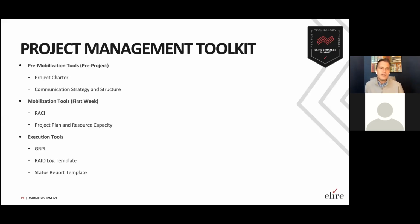So let's move into our final section, which is execution tools. We're going to talk about three: the GRIPI, the RAID log, and the status report. And I see some people are asking about these acronyms, and we will be doing deep dives into the acronyms and really sort of explaining what each of them stand for. So by the end of the presentation, you have a solid understanding of them.